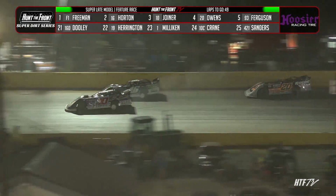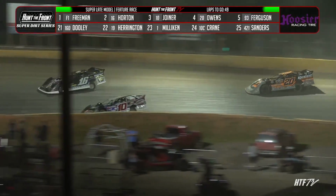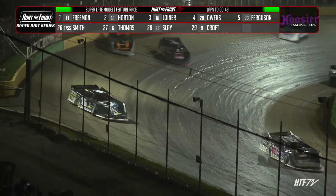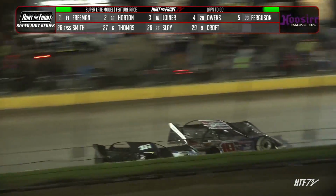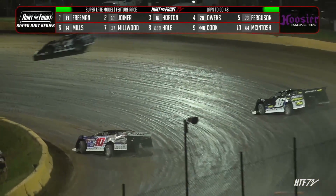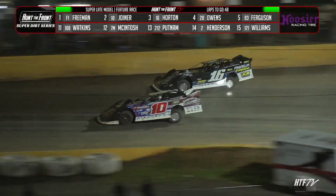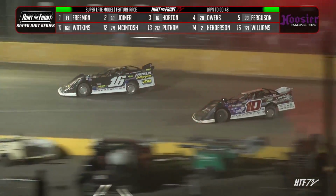Off of turn number 2, Peyton Freeman with the early race lead. Peyton Freeman with about a 3-car length advantage as they roll through. Jimmy Owens tagged the wall right there in the middle of turn 3. Allows Carson Ferguson to get right to his rear bumper. If he didn't tag it, he came as close as you could without tagging it. I think he got a little bit of the outside retaining wall.